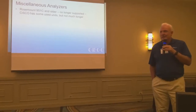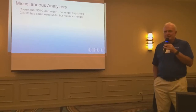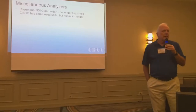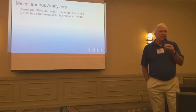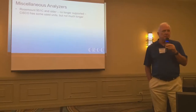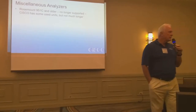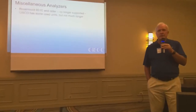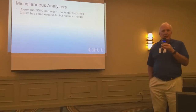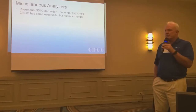So the 951A analyzer is no longer supported. But the 951Cs aren't either. In a weaker moment, we bought back a bunch of old 951Cs from some customers. Some of them were still brand new, never been used, still in the box. And so we use those as spare parts. So if you happen to have a 951C and you don't have the budget to change it up, we probably can limp along for another year or so.